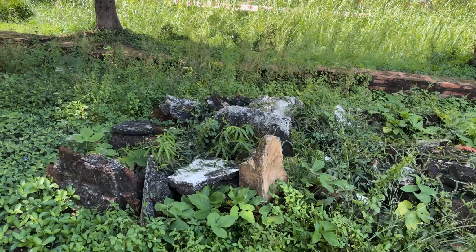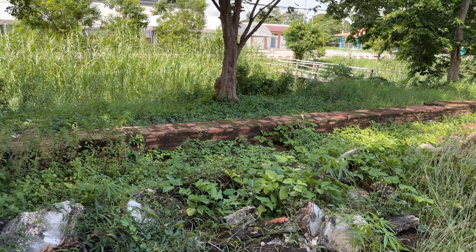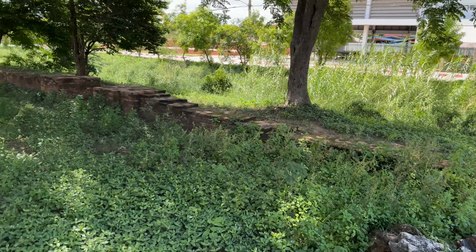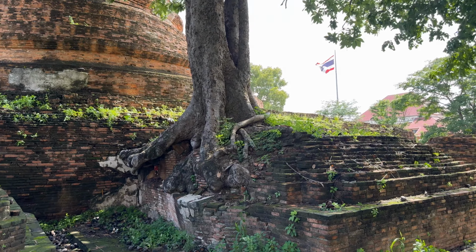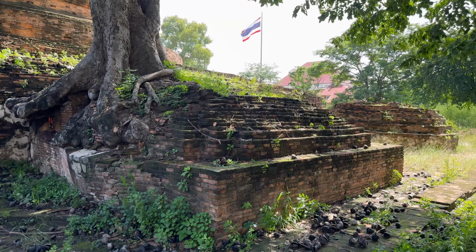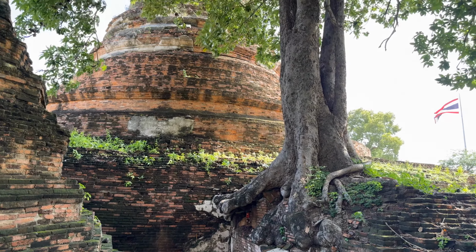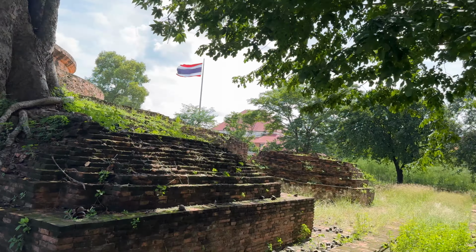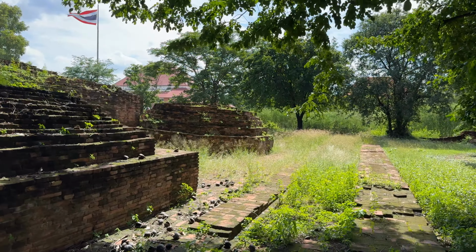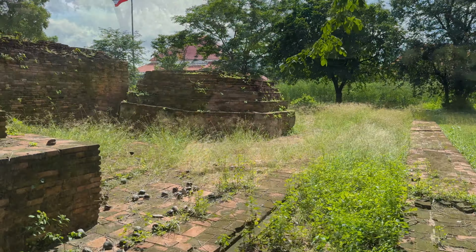This is just some rough scraps of the brick and stuff like that with the wall. No real treasures that I see. This is quite interesting. Check out that tree. It's completely engulfed that chetty, and it's going into the base of the huge chetty. So someday that tree will probably knock it down. Not in my lifetime, maybe in 50, 60 years.